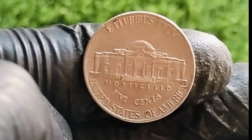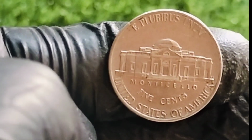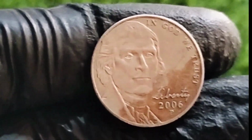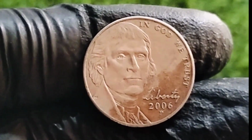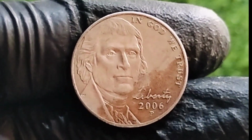Beyond the physical and financial attributes, the 2006 nickel embodies significant themes of American heritage and artistic evolution. It serves as a medium through which Jefferson's life, vision, and ideals are continually communicated to the public. It links Americans to their founding values of liberty, intellectual rigor, and civic responsibility. Additionally, the transition from the profile-style Jefferson to a direct-gaze portrait reflects a broader trend in U.S. coinage toward more engaging and humanizing representations of historical figures.